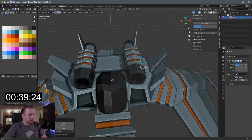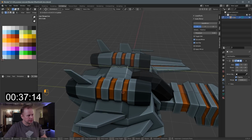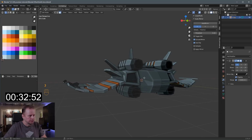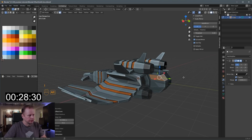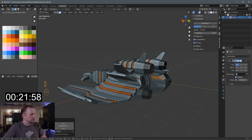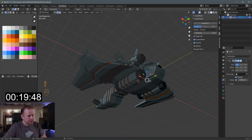Maybe move that back to make it look a little bit more aerodynamic for vacuum. Very good. 36 seconds. Not much more time to do anything. The back always looks a bit dull anyway. Don't need to focus too much about that. So I'll do I to inset, S to scale it down. Just maybe make it a little bit darker to make it a little bit more interesting.